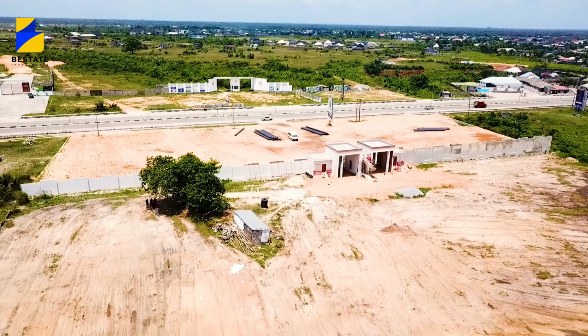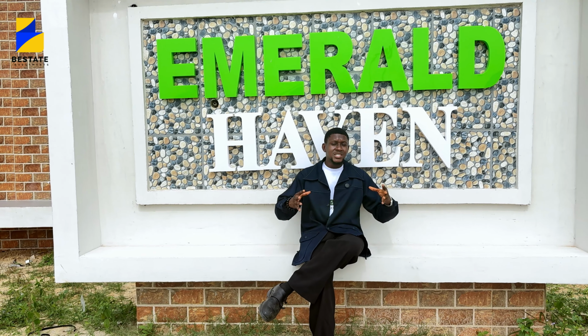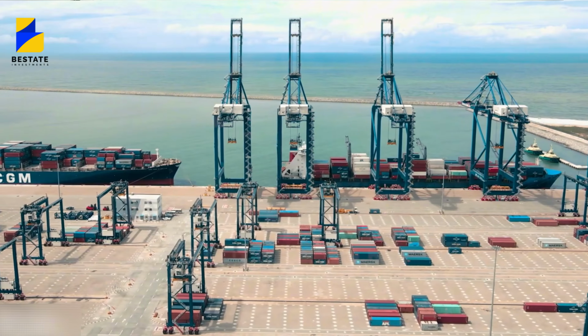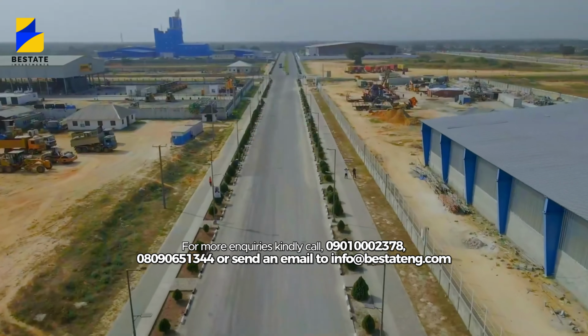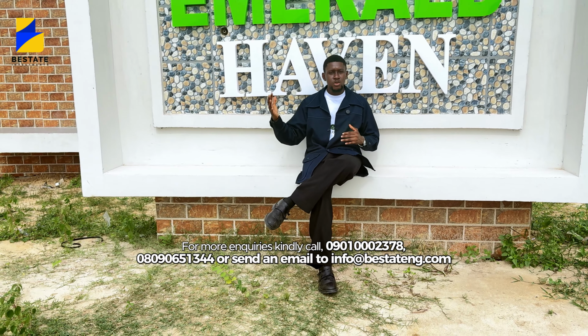Because what we have right here in Ibeju-Lekki is a new economic zone, right, with the Dangote refinery, which is in the free trade zone. The free trade zone as a whole is host to the refinery, the Lekki Deep Sea Port, Alaro City, so many factories, so many industries. All of these have over 100,000 workers and more that are actively working, and more are being recruited, right?